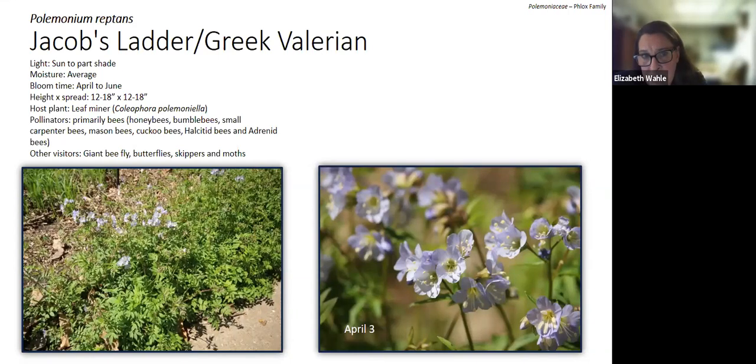And so these plants are a foot to a foot and a half tall, with very cut foliage and beautiful flower clusters on top of them. This is a host plant for a leaf miner. We're talking a lot about host plants for butterflies and so forth, and this one, the larval form is one of the leaf miners.